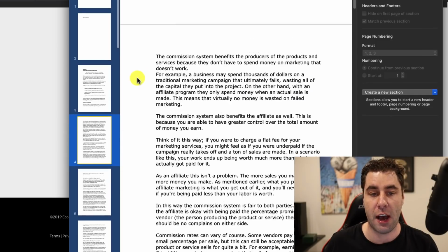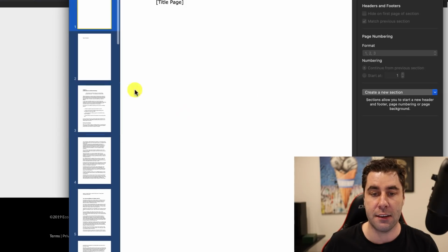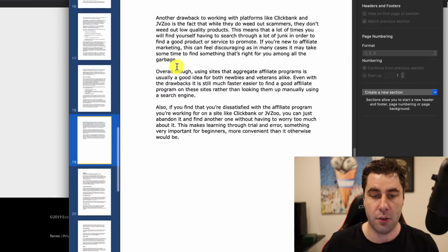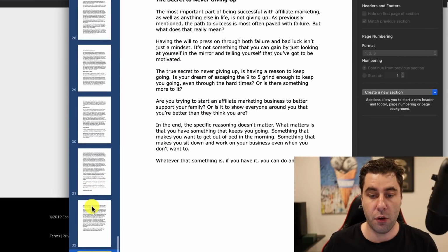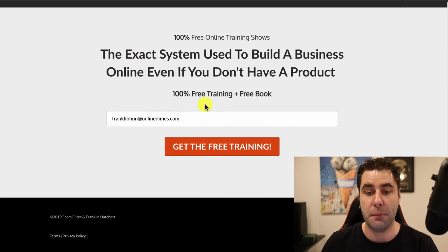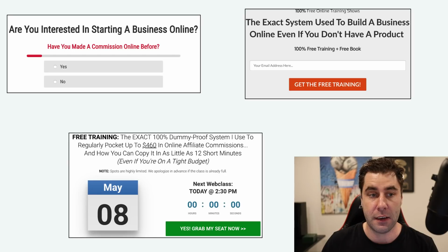This is actually the draft. So we actually got it designed and didn't have these pages on it here. But this is a book that he designed for me. So it's 33 pages. So we're giving a lot of value up front. We're giving them a free book, plus we're giving them the free training. And you might be wondering, how are they getting the free training? I'll explain that in a second.